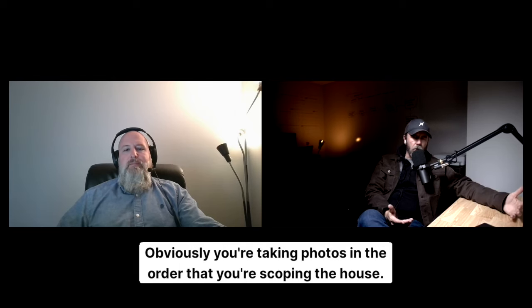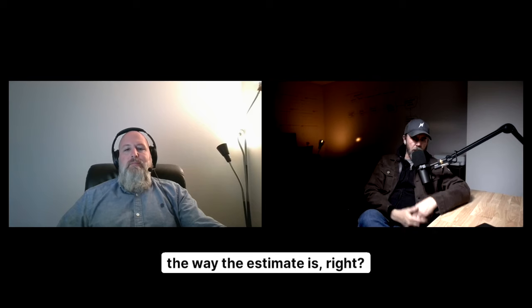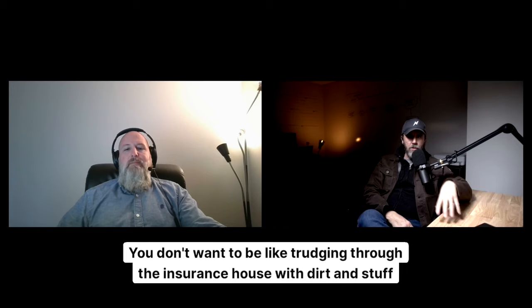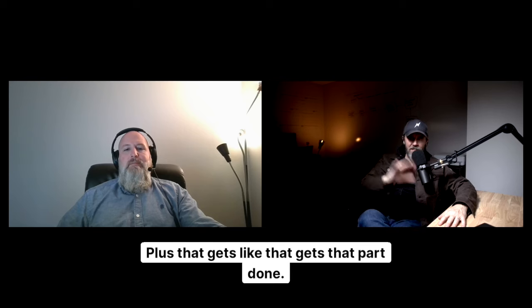Obviously you're taking photos in the order that you're scoping the house. And you want to make sure that the order that you scope the house is also the order of the estimate, right? And I think you're absolutely correct, if your feet are muddy or it's earlier in the morning and the grass is wet, you don't want to be trudging through the insured's house with dirt all over your feet. So going inside first, plus that gets that part done, right?